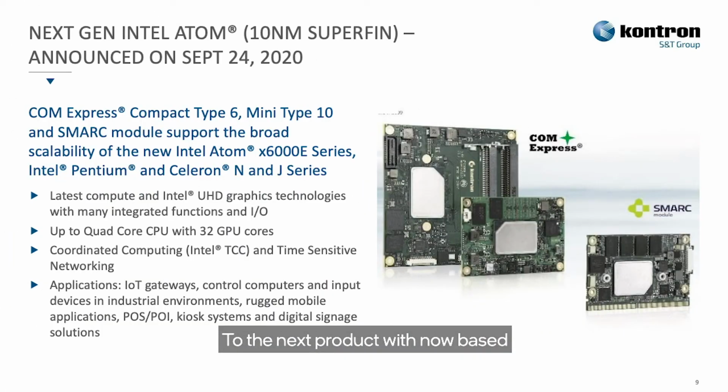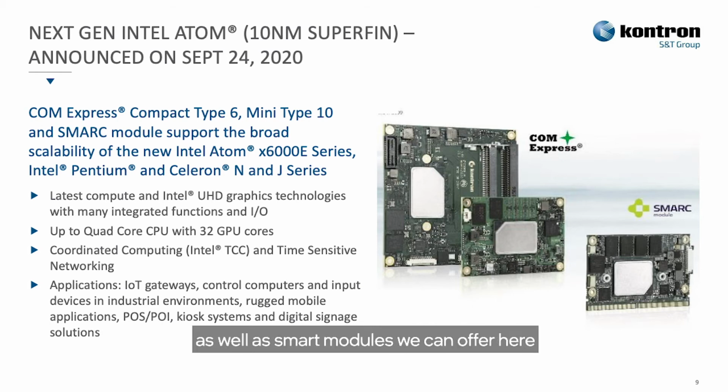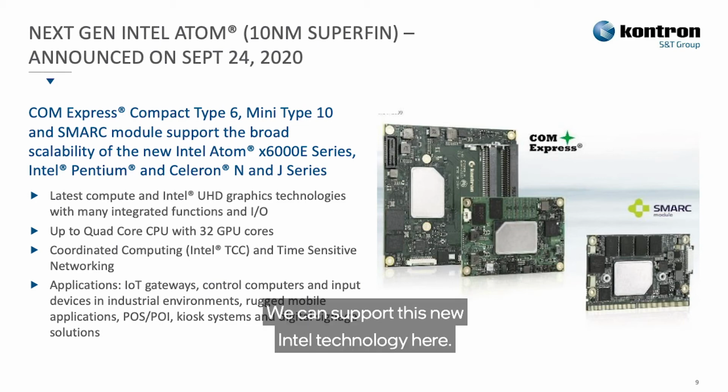To the next product, now based on the Intel Atom X6000 generation, also based on a 10 nanometer super thin process. These are our COM Express boards as well as SMARC modules we can offer here. So 3 different form factors that we can support with this new Intel technology.